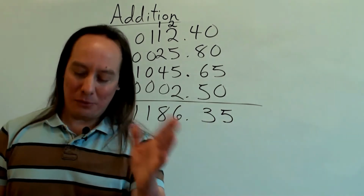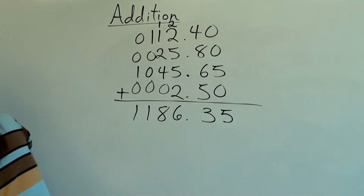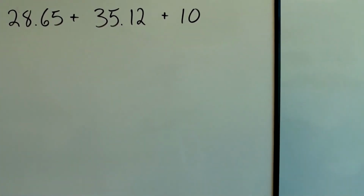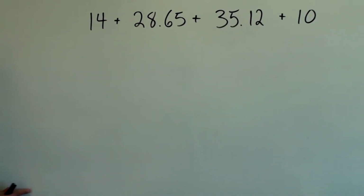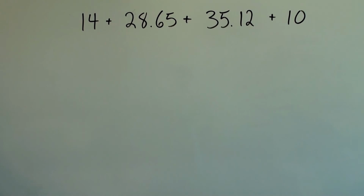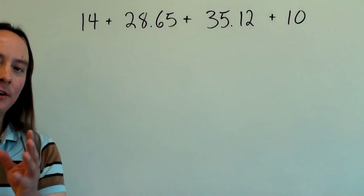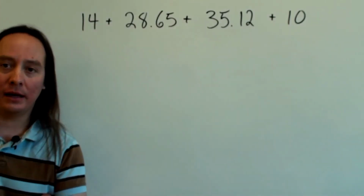All right, I have one more for you guys. One more small problem. And we'll call it quits today. Again, I put this one horizontally, the 4 numbers horizontally, because I want you guys to line them up yourself, okay? So go ahead and stop the video and give it a go.